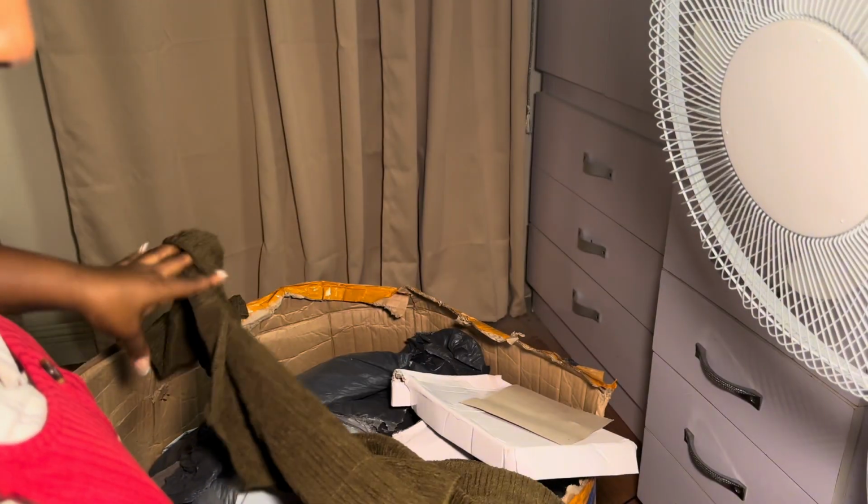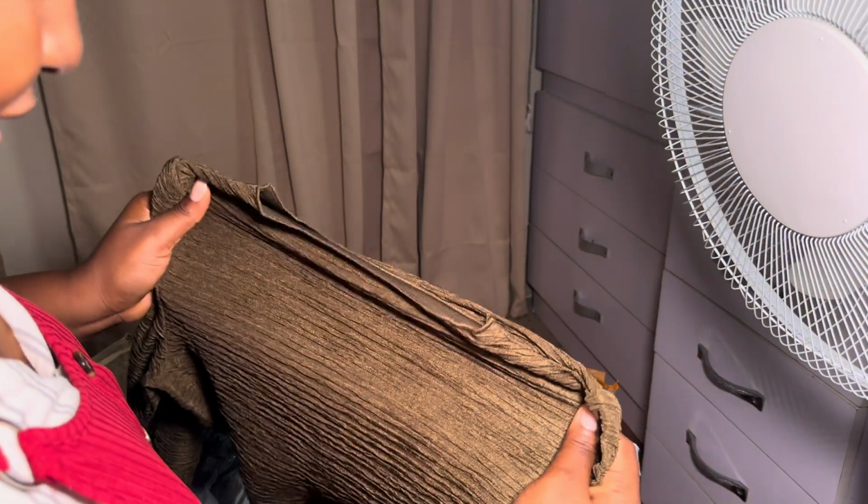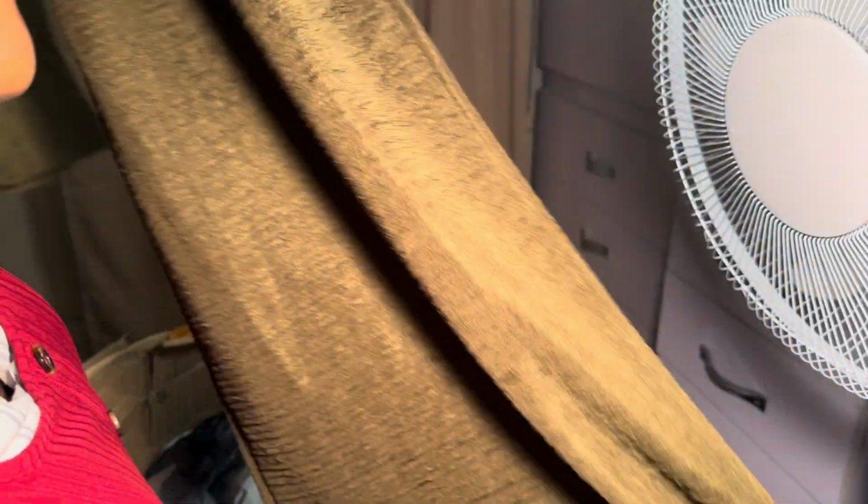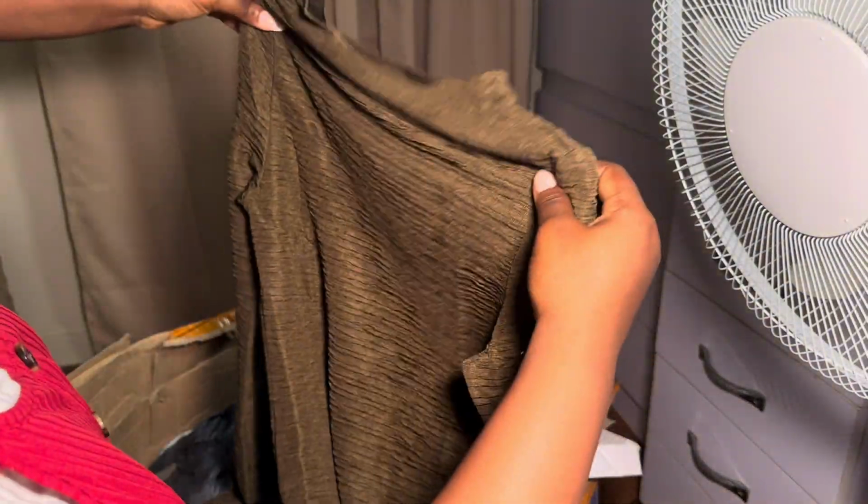Oh, this is a dress. It's so fine. Wow. Oh my god, the quality of these coats is so amazing. I wasn't even expecting them to be as good as this. Like, I was keeping my fingers crossed when I was buying these items, and now I'm so happy.